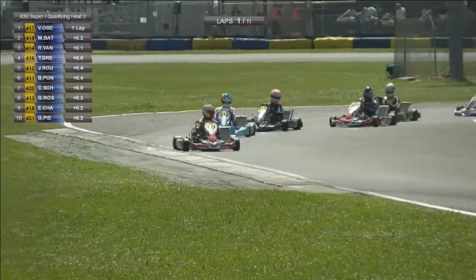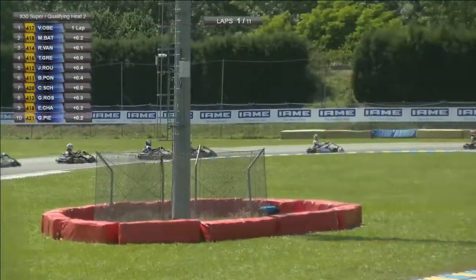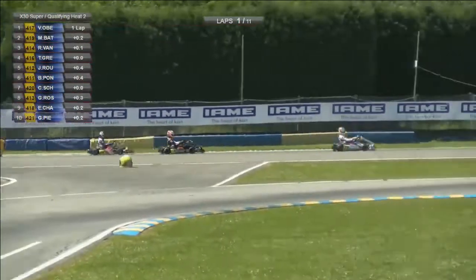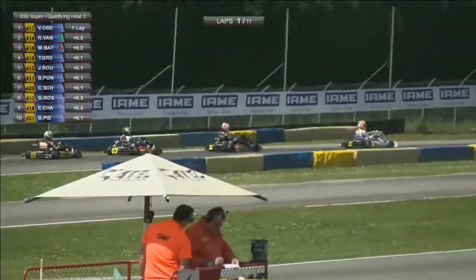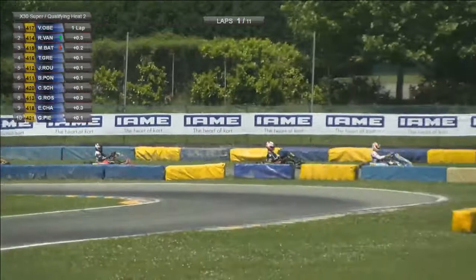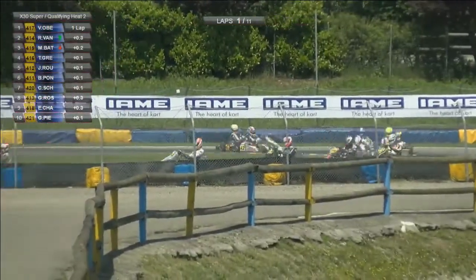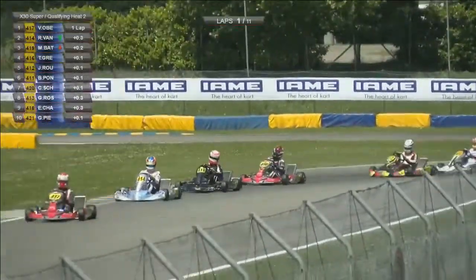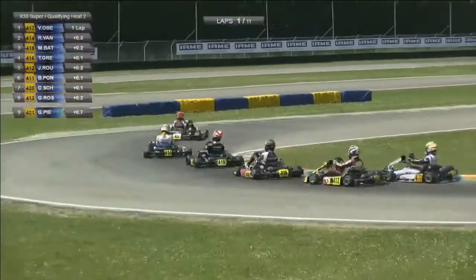He fights back immediately down the inside of Batron at the start of the second lap of the race. But the race leader is Victor Åberg. For the first time pretty much all weekend, Rinus van Kamphout is having to stare at the back of somebody else's rear bumper. He was third. He is second. Batron third place. Taylor Greenfield fourth position. Jeffrey Rouchet has had a good start up into fifth place. Bruno Ponte, the Portuguese driver, rounding out the top 6 at the end of that lap.